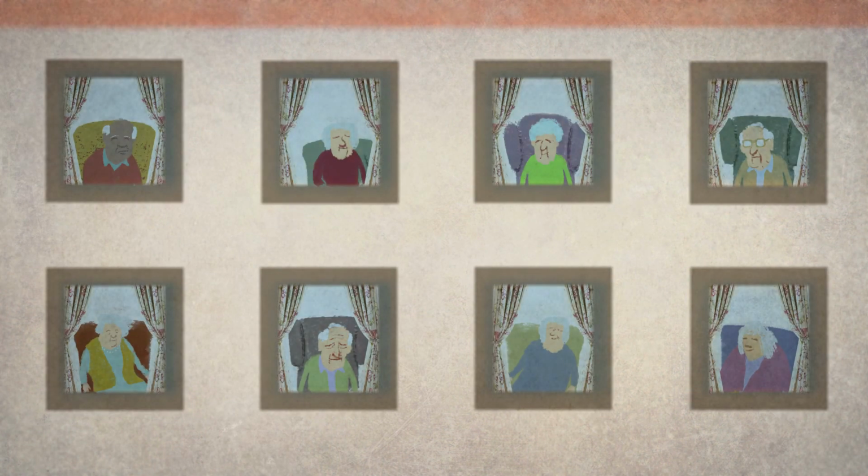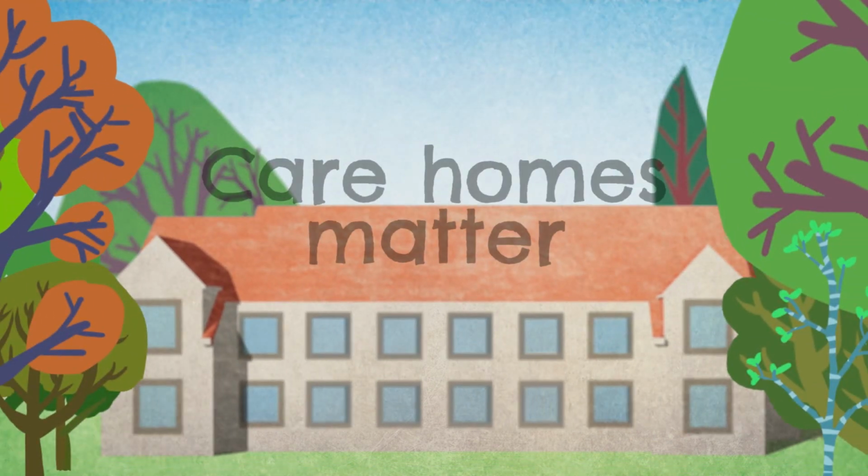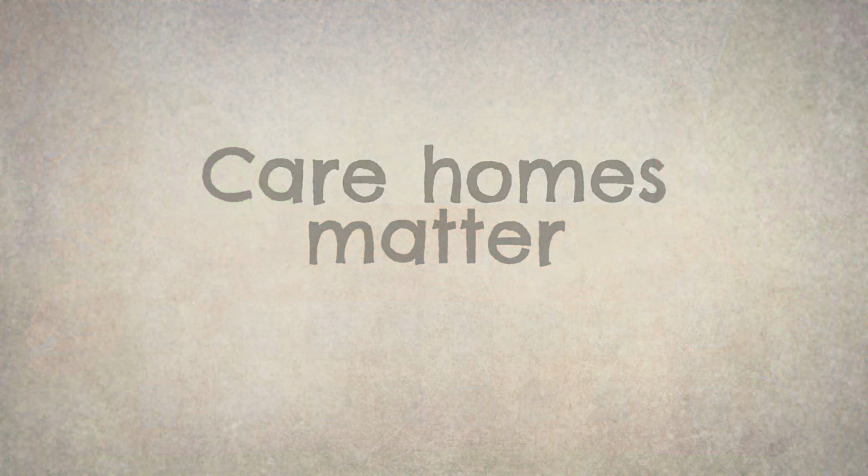Partnership working with care homes is really important, as care homes are looking after some of the sickest and most vulnerable citizens in our society. Let's open up a dialogue today about how we can work better together to help residents access the healthcare they deserve and that we would want for ourselves if we were in their place.